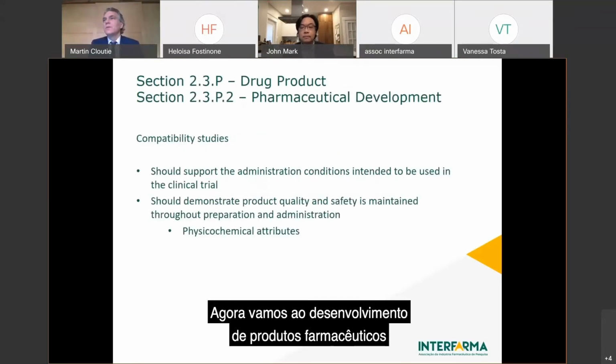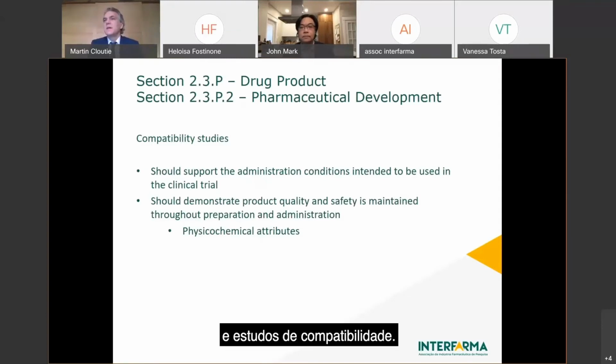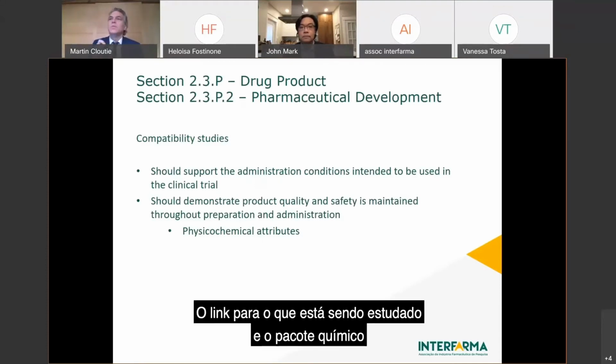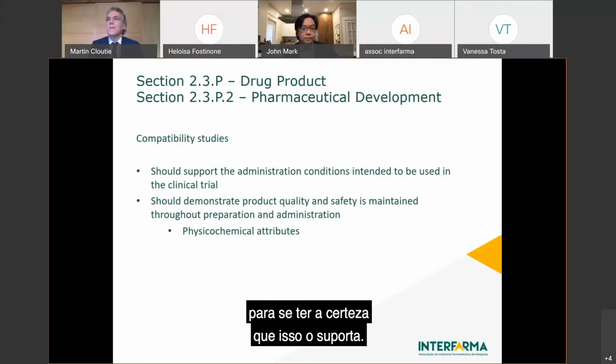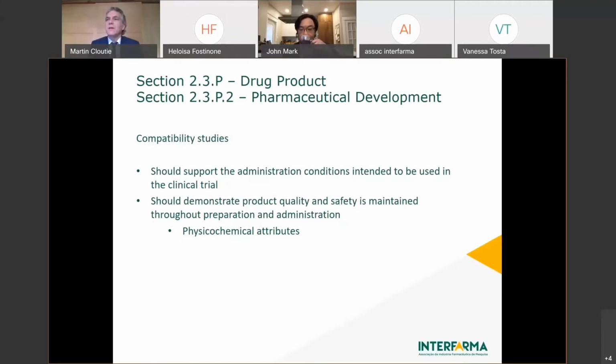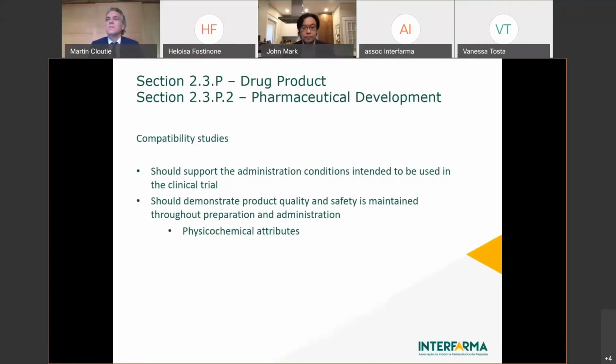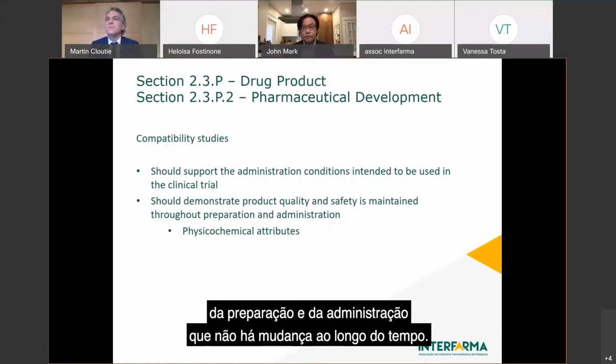In the drug product development, compatibility studies should support the administration condition, again, the link to what is being studied and what's in the chemistry package. Make sure it supports it. And we should also demonstrate the product quality and safety, that throughout the preparation and administration, there's no change over time.